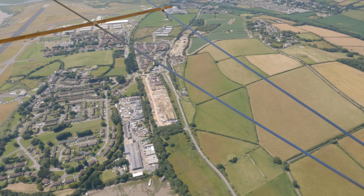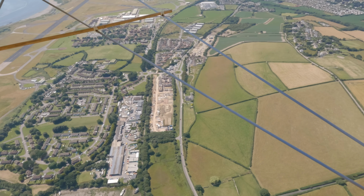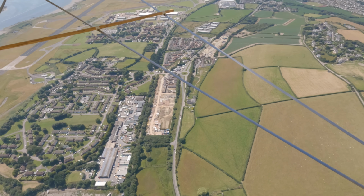The original aerodrome buildings are behind the flying wires now, with the aerodrome site itself to the left and the now disused railway line to Ilfracombe on the right.